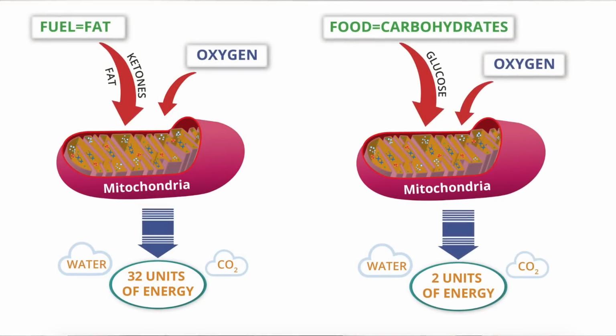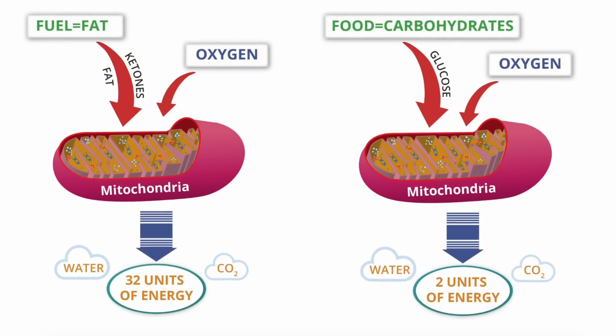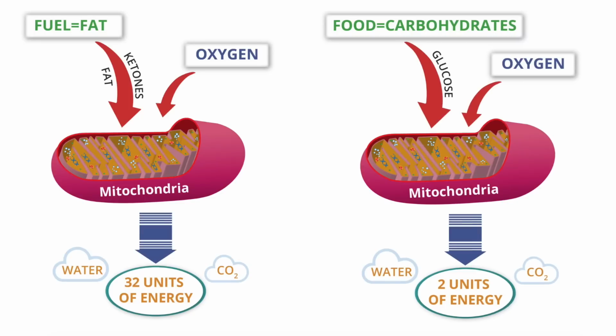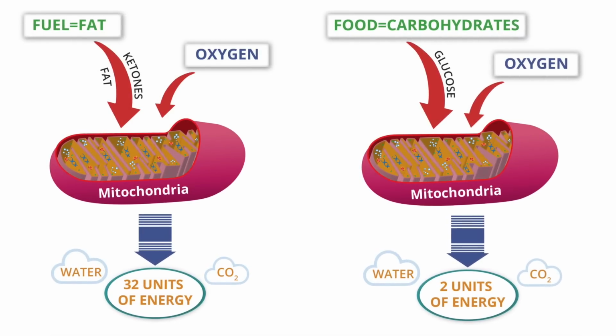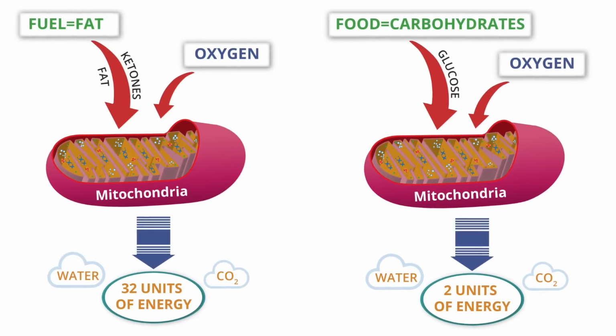Look at these drawings representing the amount of energy you get out when you fuel your body with a carbohydrate versus fat. This is simplified, but the truth is, when you use carbohydrates as fuel, you get about 2 units of energy for one of those carbs. When you use fat as your source of fuel, bam, out comes 32 units of energy. The comparison is not subtle when you practice this week in and week out.